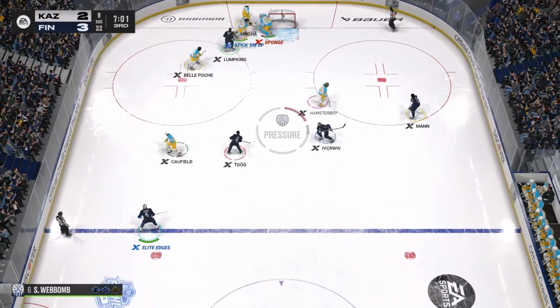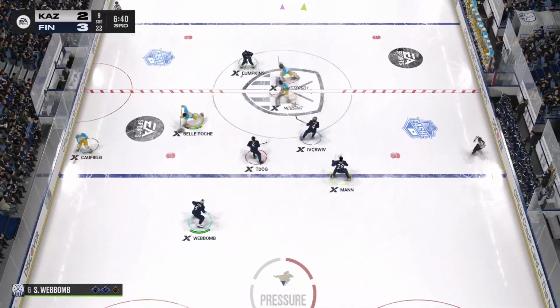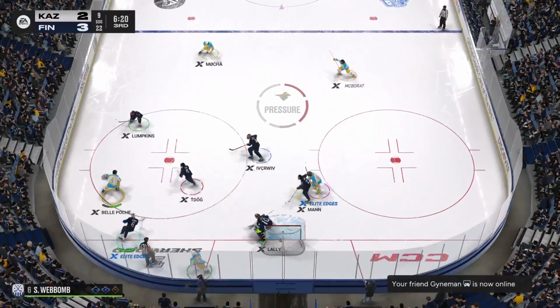Oh, James, he thought he had that one. He used his speed to get that breakaway, and then all of a sudden, the defender comes out of nowhere and stops the opportunity. Great play.